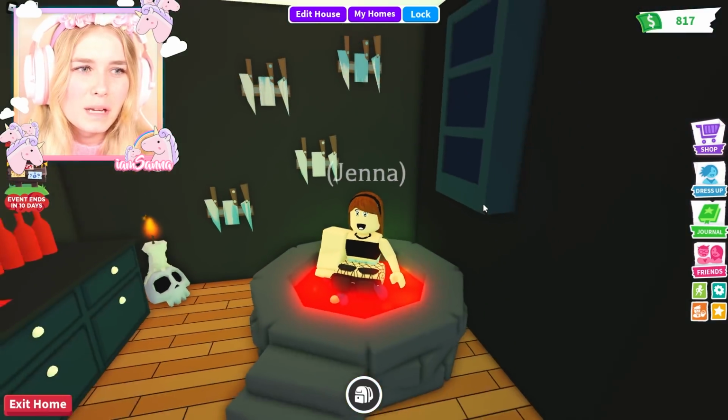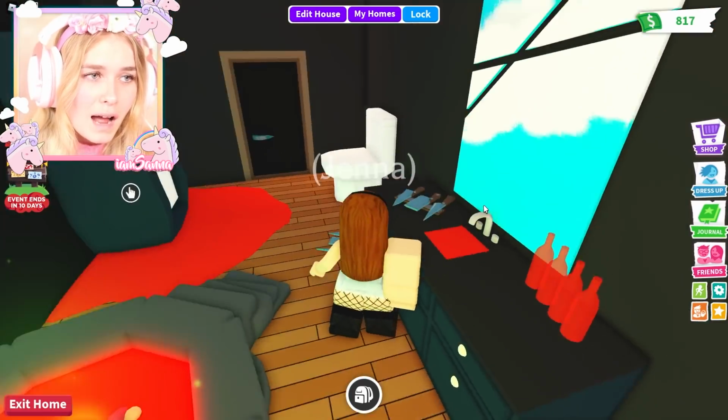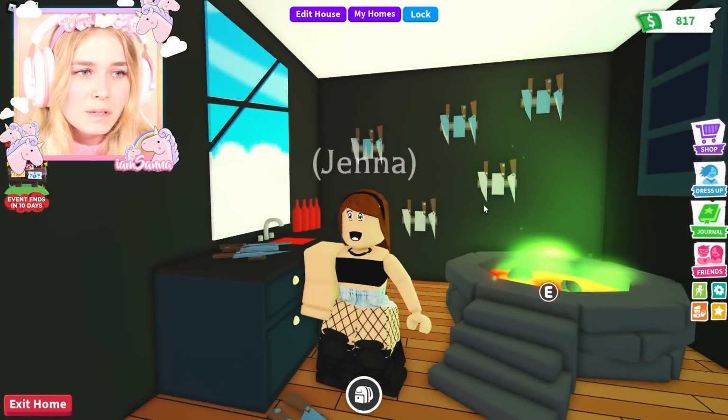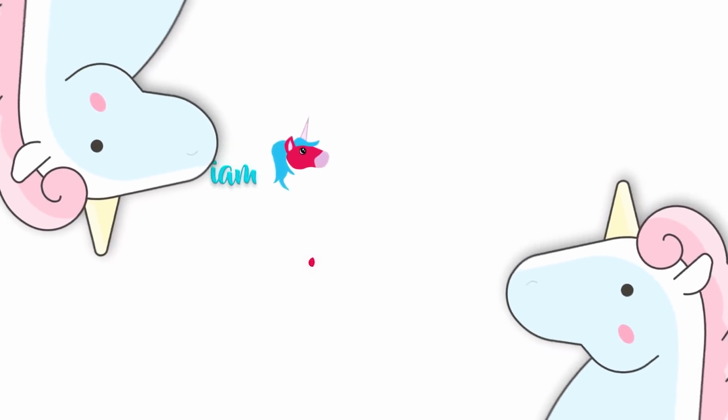The whole bath. Oh my gosh, this is where Jenna takes her mushroom bath. Maybe Jenna has mushroom toes too. I wonder why she wouldn't have become friends with me earlier. If she has mushroom toes, that'd be great. Just joking.